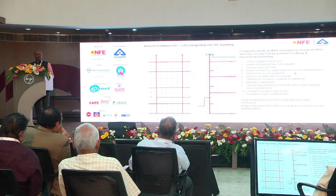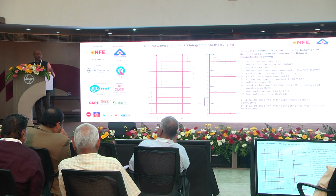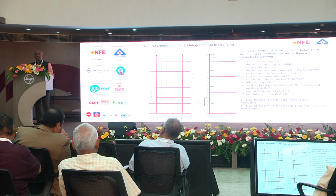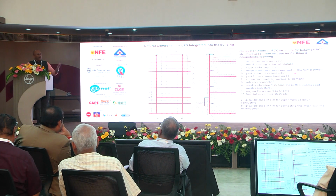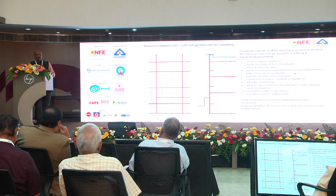Then the second condition is whether this conductor is aluminum. Not possible, because aluminum cannot be put inside concrete. Then whether it is MS, of course, for lightning protection, MS is allowed. But most often, there are other applications as well. For example, electrical installation. More than electrical installation, you have the BMS and functional earthing requirements. It means for the electronics to operate, you need to have a good earthing system.